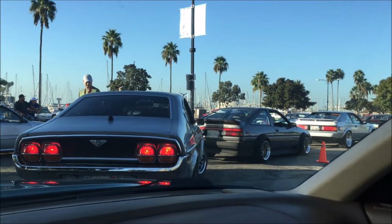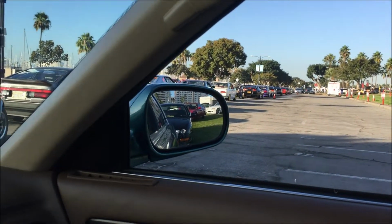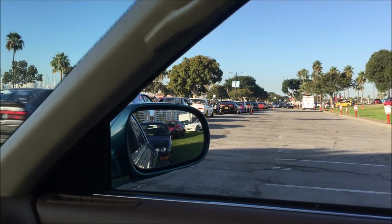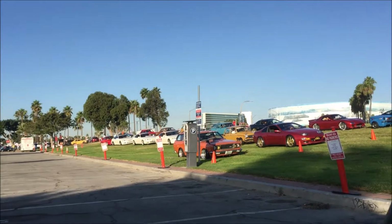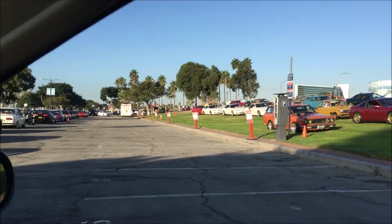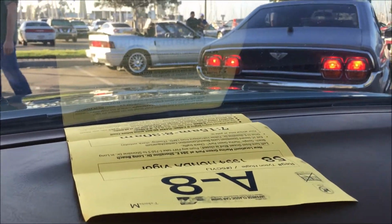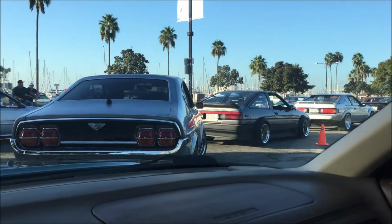Pretty crazy, but this is the staging lane. I'm behind my friend Armando. That was really good timing, but Leon's behind me in his Type R. I got a red 3G Prelude back there. And then a whole lineup of Hondas and Nissans and Toyotas coming in through here. We're just following instructions from the parking guides as far as where to go from here.